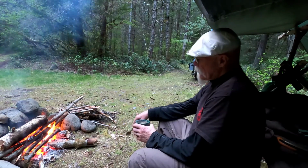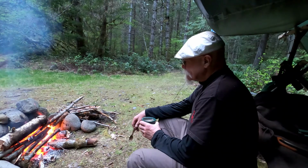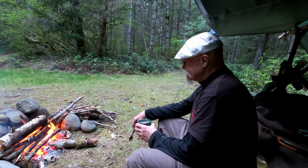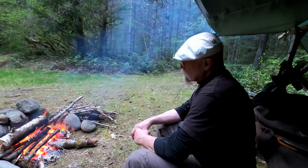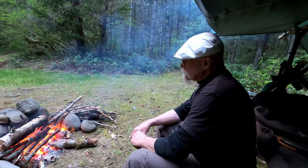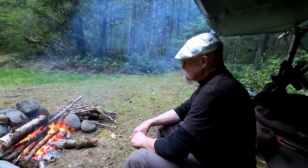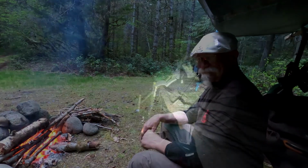Nothing better than sitting around a campfire, having a cup of hot chocolate. Hopefully it'll be a nice night. No rain maybe tonight. Exciting, isn't this? Sitting around a campfire. Yeah. Campfire I made with flint and steel. Gotta love it. We'll talk to you later. Cheers.